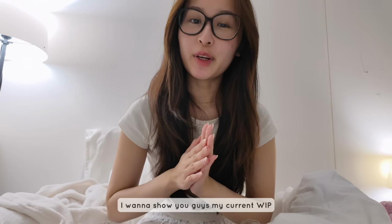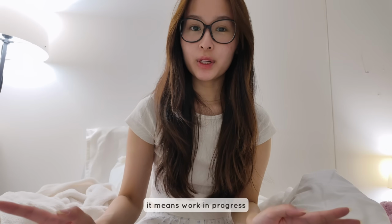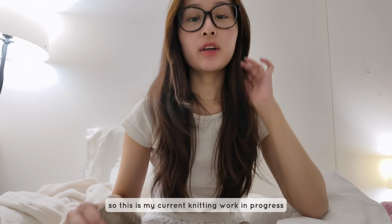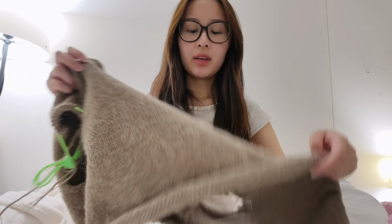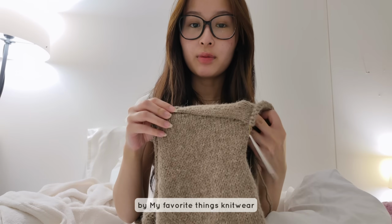I want to show you guys my current WIP, and for all of you who don't know what WIP is, it means work in progress. So this is my current knitting work in progress. The pattern is cardigan number 9 by My Favorite Things Knitwear.